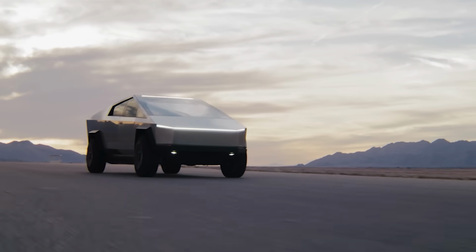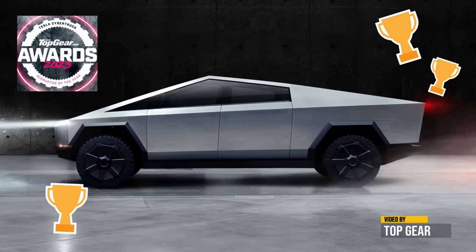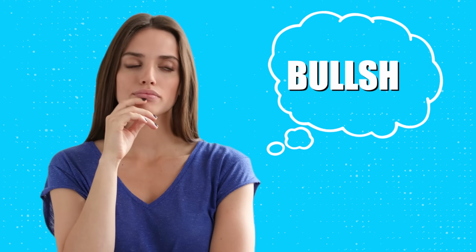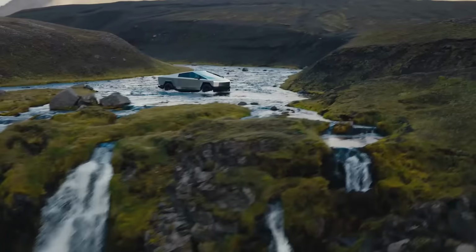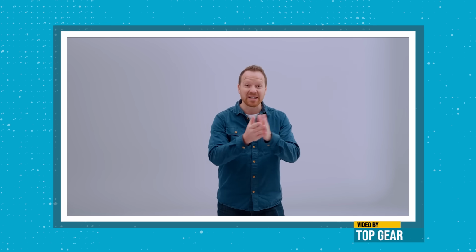Now, even though the Cybertruck deliveries have not started until essentially the end of the year, it somehow already managed to win an award. The 2023 Disruptor of the Year by Top Gear. Now, even if you already thought it was kind of bullshit that they've given an award to a car that didn't really exist until literally a few days ago, they actually admitted in their video that they didn't give the Cybertruck the award until they received an exclusive invitation to the delivery event.